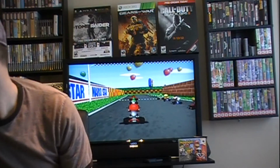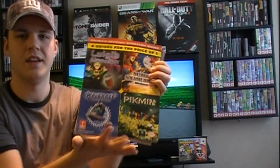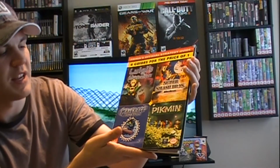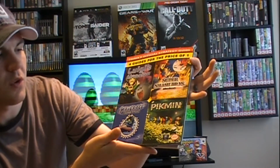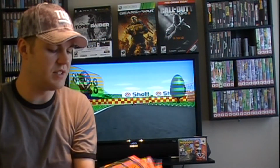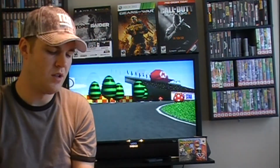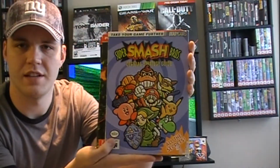I also received some strategy guides. Twisted Metal Black for the PlayStation 2. Tekken 2 for the PlayStation. This is a 4-in-1 guide. It's got Luigi's Mansion, Super Smash Bros. Melee, Wave Race: Blue Storm, and Pikmin. Donkey Kong 64. And Super Smash Bros. for the N64.